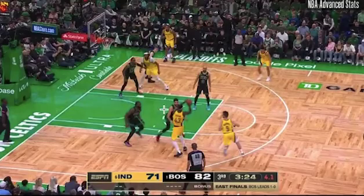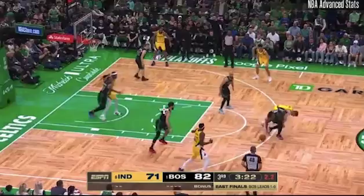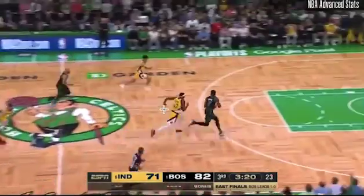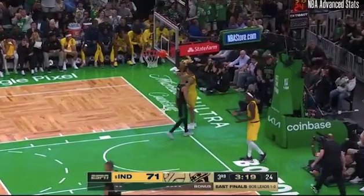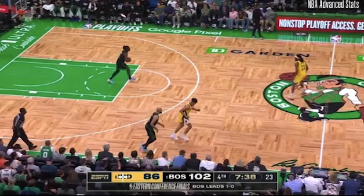More transition work. He's just going to get the steal, and pretty simple stuff. I think this ends up being an and-one, too. Just a bad foul from Siakam, but JB in transition is tough. This isn't even really a transition play. Once again, bad defense from the Pacers, but Boston matching the tempo that Indiana wanted to play with.